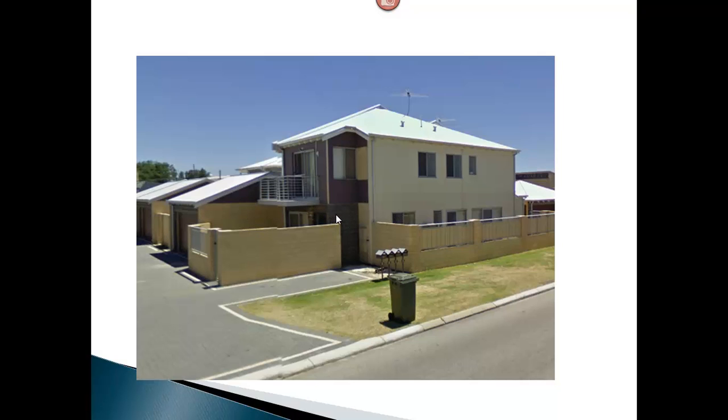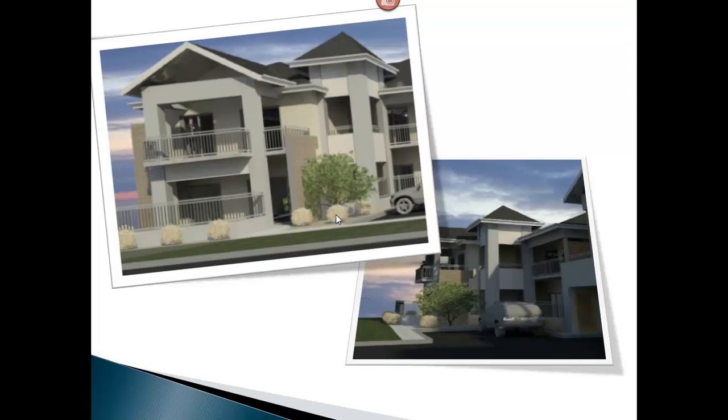So here's another typical development that's happening in this particular neck of the woods as well. So you can see it's not out of the ordinary. What we're proposing is not out of the ordinary, and it's very much in keeping with where the suburb is going to go. Got a couple of artists' impressions of what the front facade may look like.